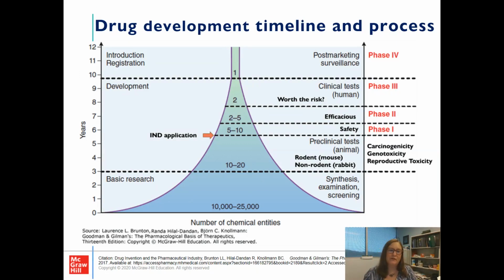When we have identified a compound of interest, as you can see in the bottom of this, that could be anywhere between 10,000 and 25,000 compounds through this basic research screening. We then move approximately 10 to 20 of them to preclinical testing in animals. This preclinical testing generally takes place in two different animal models, one rodent, generally mouse, and one non-rodent, generally rabbit.